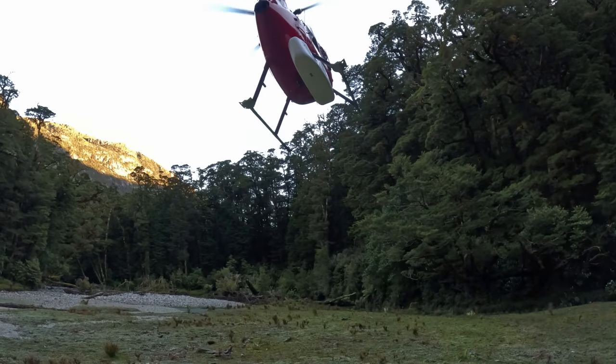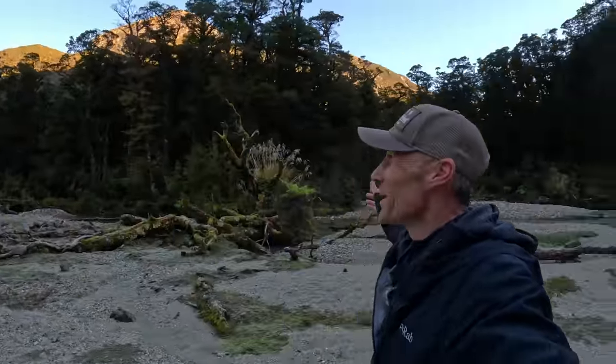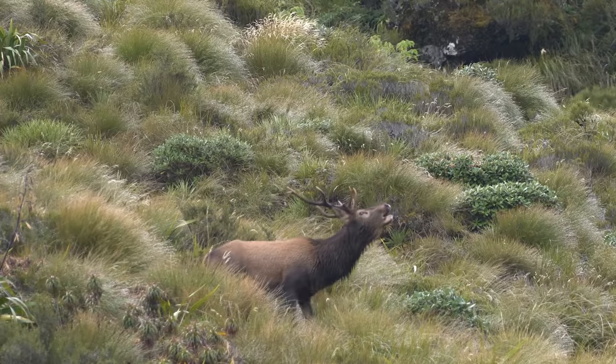I've just been dropped off in the Stillwater Wapiti block, second period, and this is just above Twin Falls. I've got 10 days solo in this area. There's a lot of stags in here. The roaring and bugling is going well.